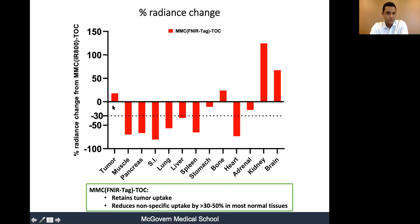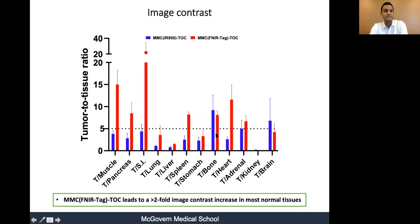Once again, we see that the tumor uptake is retained. However, the real difference comes with the reduction of the background, which is actually more than 30% for most tissues and even 50% for some of the areas that surgeons have high interest to visualize during tumor resection. And what this translates to is that we're gaining a tumor to tissue ratio of more than 5 in several tissues of interest in the field of neuroendocrine tumor surgery.